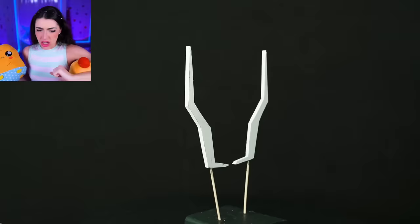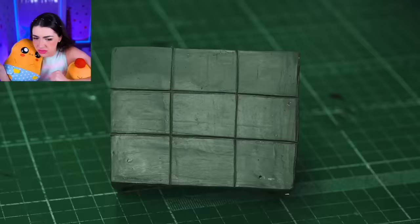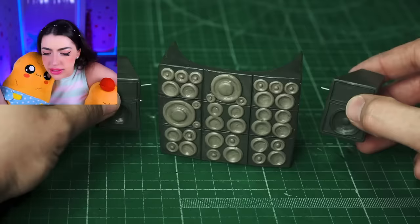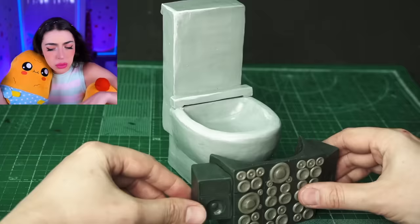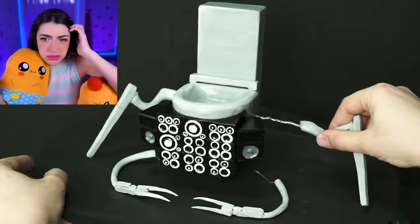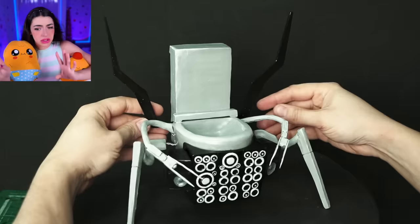Are those lightning bolts or sticks to poke people with? Because those things look sharp and not very fun. Whoa, wait a sec. What is this? Wait, that kind of looks like a speaker. And now we're attaching it to the toilet. Wait a sec. Is this some type of skippity toilet character that we don't know about? Because I'm starting to think that's what we're making.